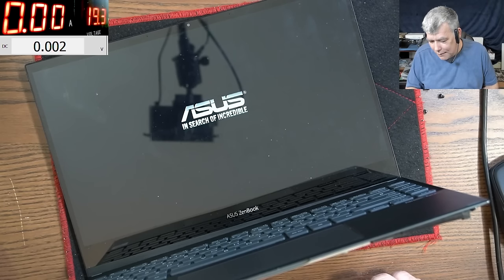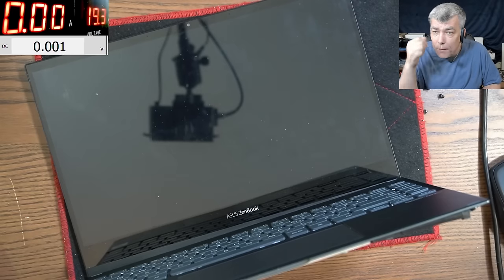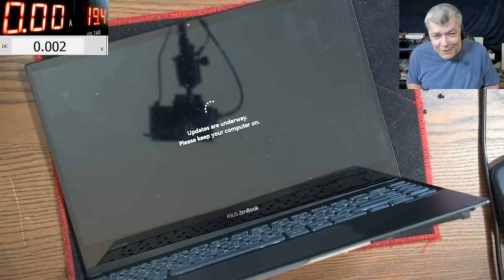Wow. Yeah, this is an Asus ZenBook. The other laptop which I did was a Dell. Strange. So the laptop died doing updates. That's strange.